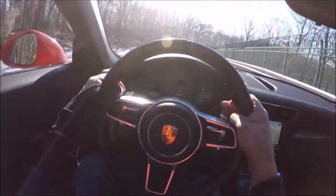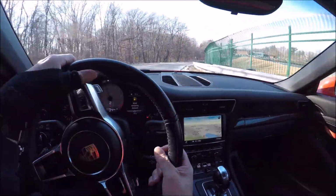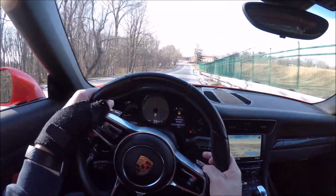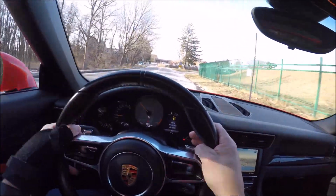Now it is very stiff in here, like I said. This is probably twice as stiff as the equivalent turbo. Downshift to second, we're gonna turn, no understeer at all, turn right in. Obviously there's negative camber on this car, making that happen.